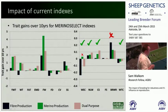So if we look at what the indexes are doing now in regards to these robustness traits, it sounds all good for WEC. We're improving WEC, except in the merino production index, but it's not much of a problem. So we're going in the right way. We're seeing improvements in number of lambs weaned from using the current indexes. We're also seeing improvements in condition score of our ewe. If we use the current indexes, in theory, our ewe condition score will improve.